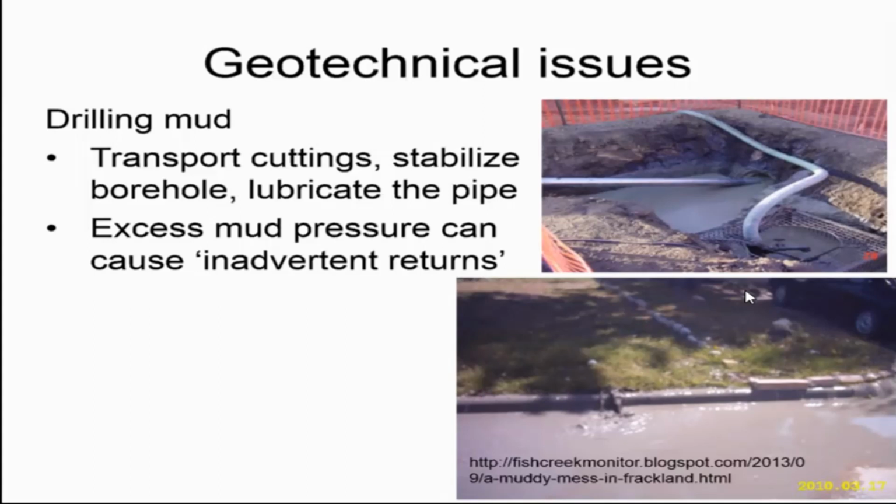Now, it's not actually normally hydrofracture. They call it frac-out. It's not normally hydrofracture. We'll talk about that in the next few minutes. And this is a picture I got off the internet. It's not one I actually took, hence the reference here.